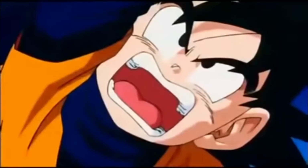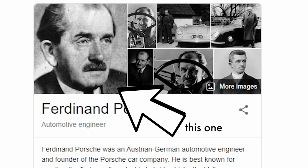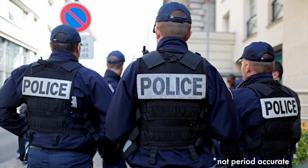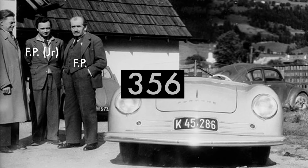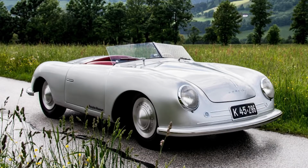The duo of father and son were also heavily responsible for the creation of the VW Beetle, the people's car, as Hitler called it. The older of the pair was actually imprisoned by the French after World War II ended for his affiliation with the Nazis. A few years later, they introduced the first production car with a Porsche name badge, the 356, two-piece windshield and all.